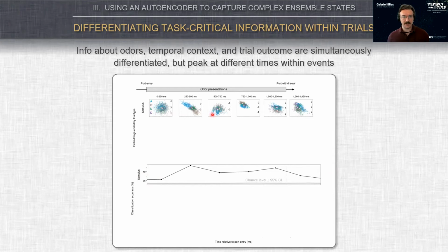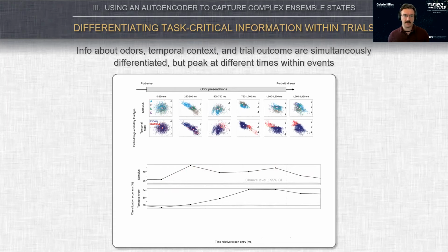So this is an example of the decodings and the embeddings. And what you can see at the start of the trial, this basically just looks like a Gaussian cloud. And even so, on average, we can still decode the identity of the odor at levels greater than chance. This chance level here is determined by permutations, it's the 95% confidence interval. But importantly, the odor information seems to peak a little bit later in the trial, and it's remaining high, staying above chance throughout the whole trial period. In contrast, information about the temporal order, meaning whether the item is in sequence or out of sequence, is above chance at around the time that the odor information starts to peak, but it really doesn't become highest till late on in the trial period.